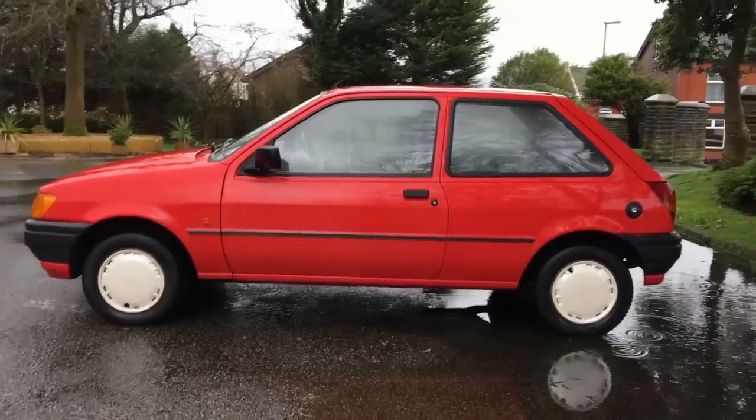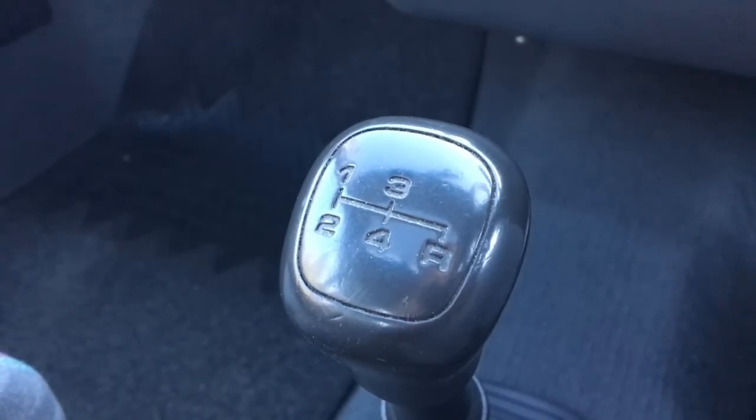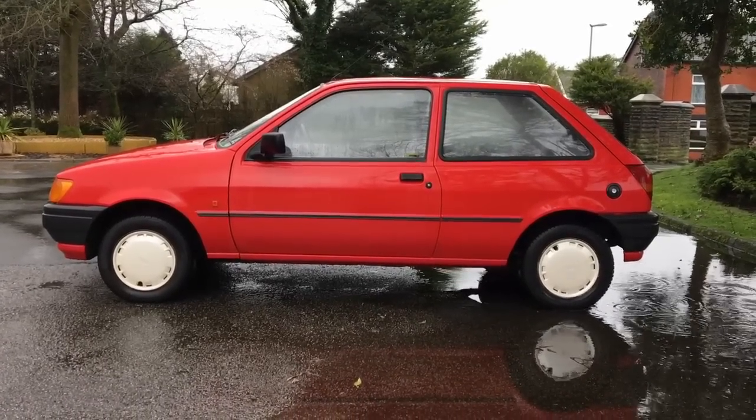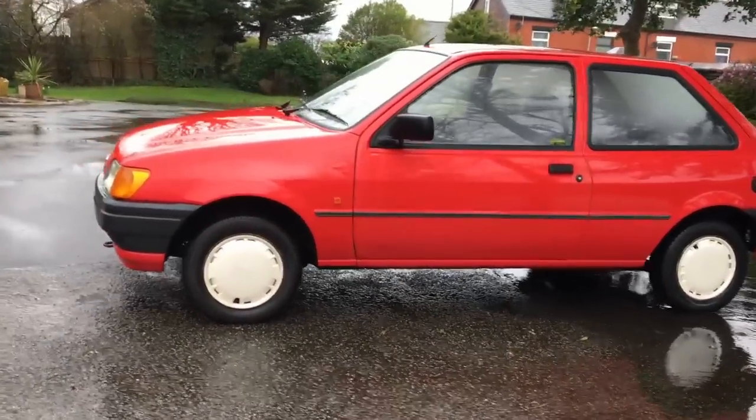Both of these engines are strapped to 4-speed gearboxes in these base model cars. They both have fine changes that you wouldn't really notice if they weren't side by side, but the Metro change is just a little bit more accurate than the Ford's.